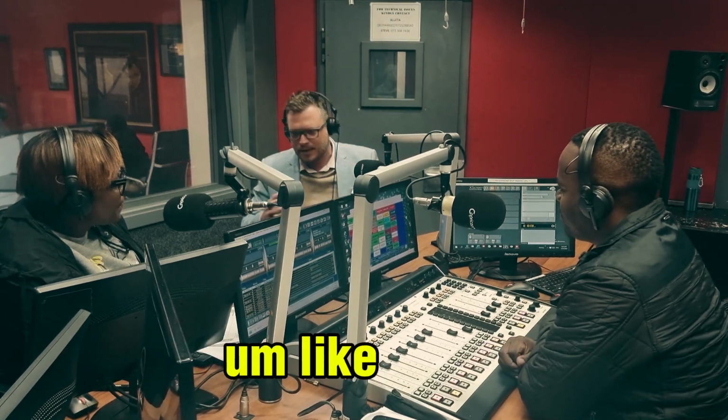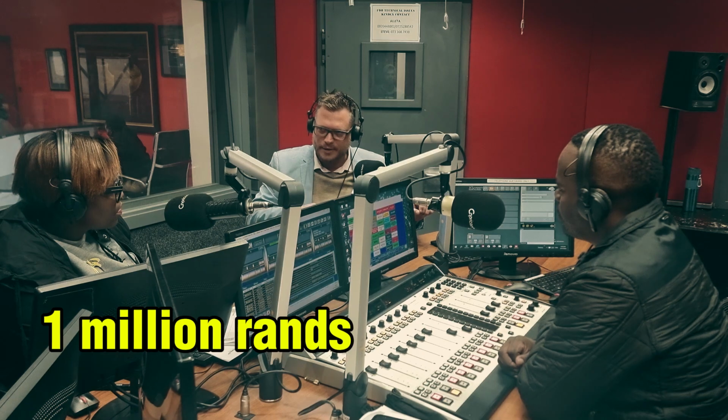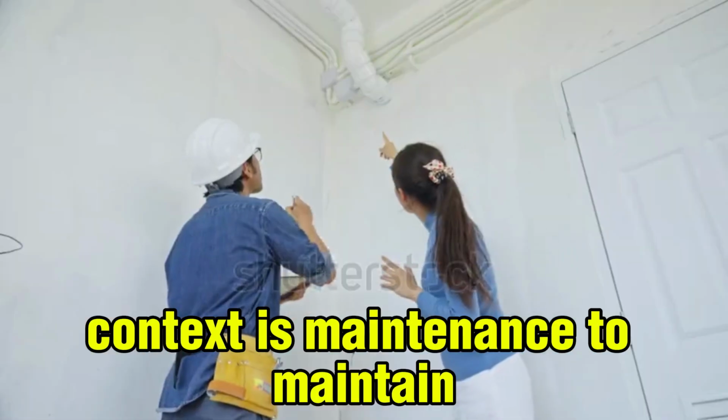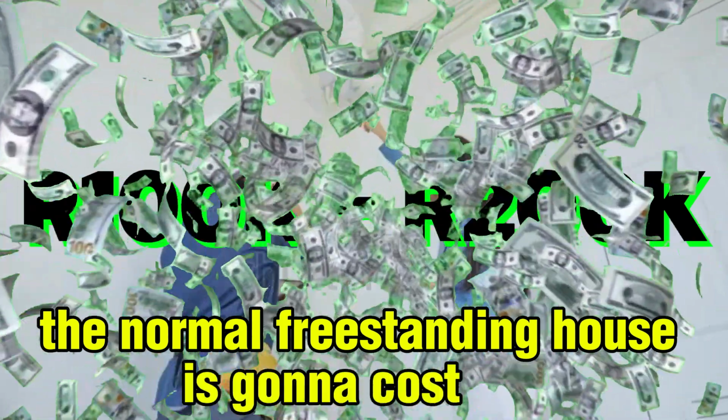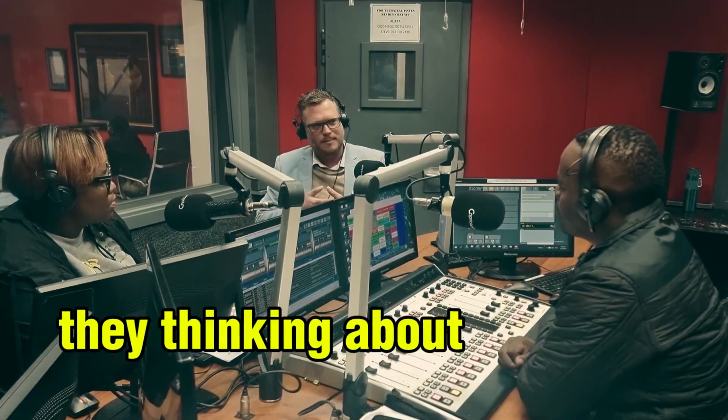Plus, like I said, it's better for you to buy two 1 million rand properties and spread the risk as opposed to buying one 2 million rand property. One thing that people lose out of context is maintenance. To maintain a normal freestanding house is going to cost you 100 to 200k per annum. People don't see that. They're thinking about the bond payment.